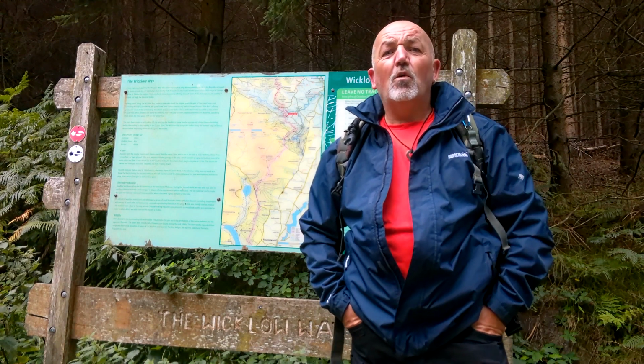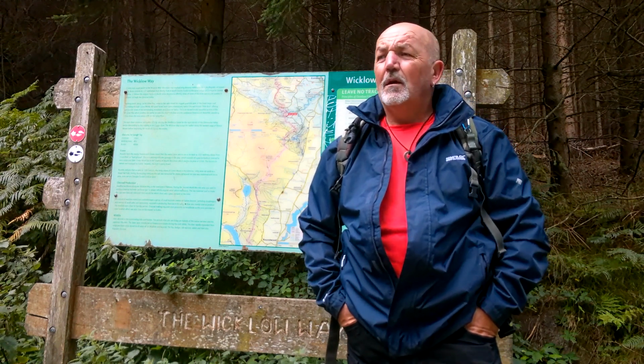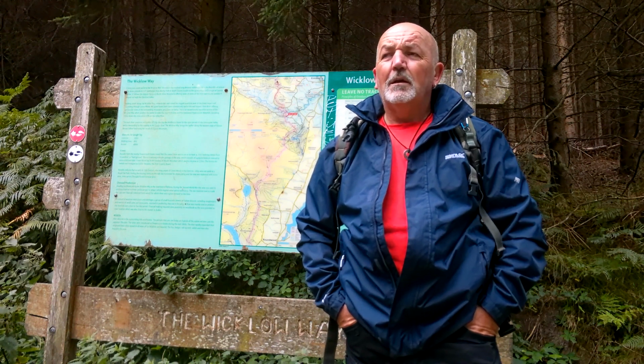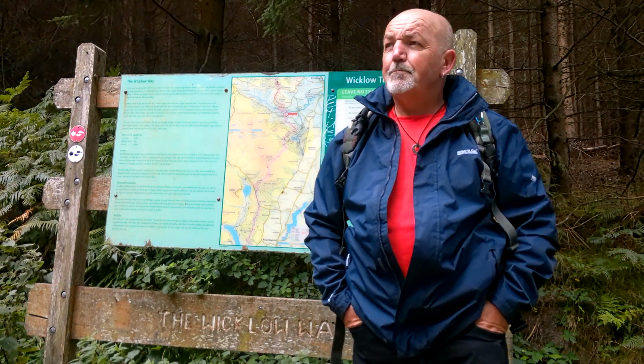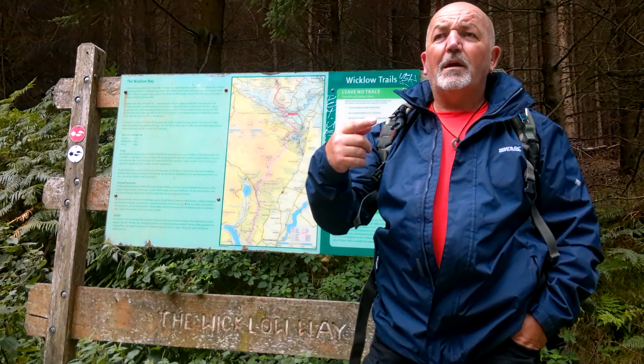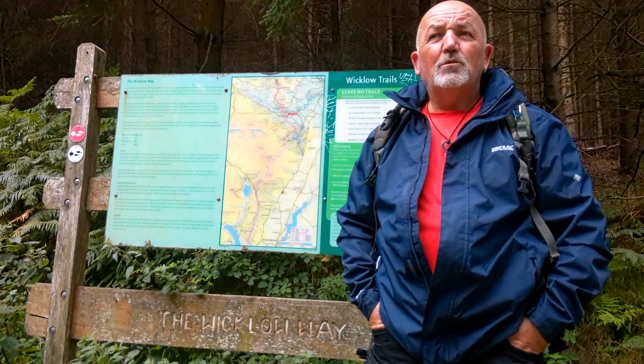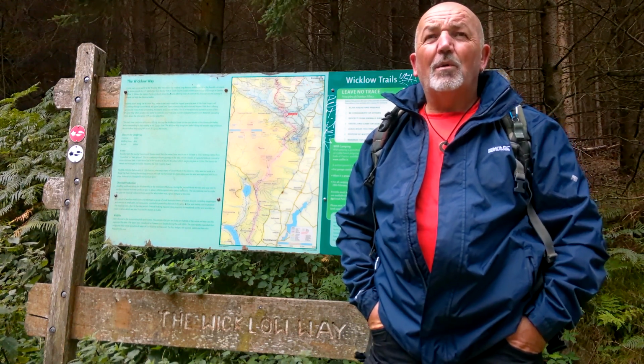Okay, we just finished Crone Wood to Maulin. It was a good old track, I have to say. Just to give you a rundown on the track: as you come through from the car park, take your first left and follow that road all the way. It's well signposted, and stick to the yellow markers.